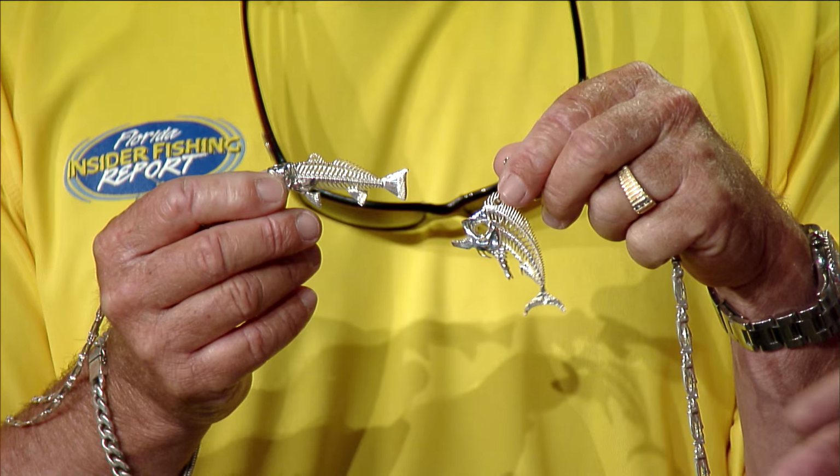But these are cast and made here in Florida. Just really nice stuff from Mark Edwards. That's the bull dolphin and the redfish. I think that dolphin would look good. They also make realistic fish too. Mark Edwards does really good realistic fish instead of just the skeletons. You can go online there and order all kinds of stuff. He does really good work.